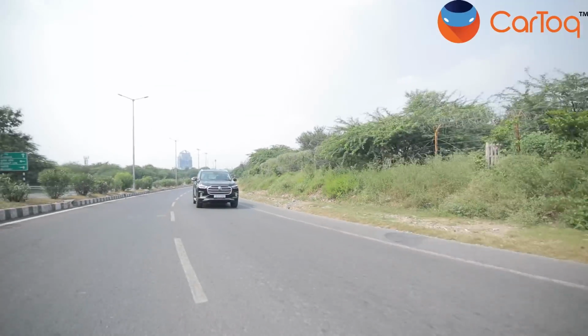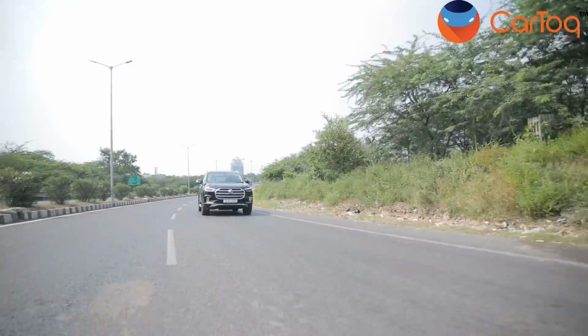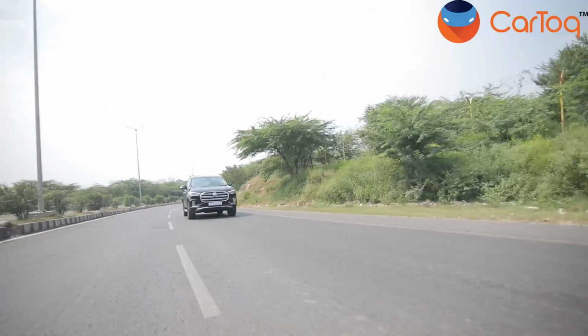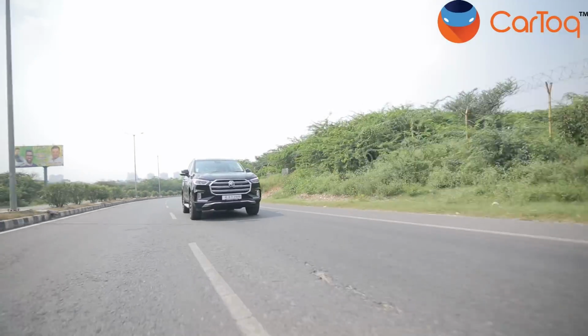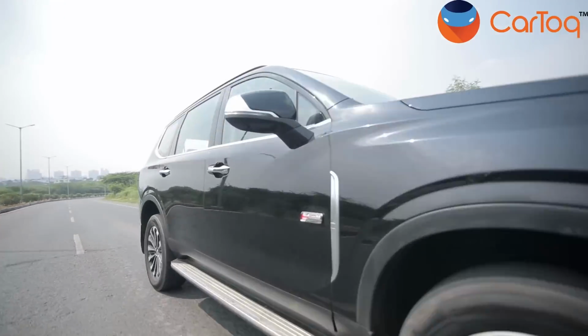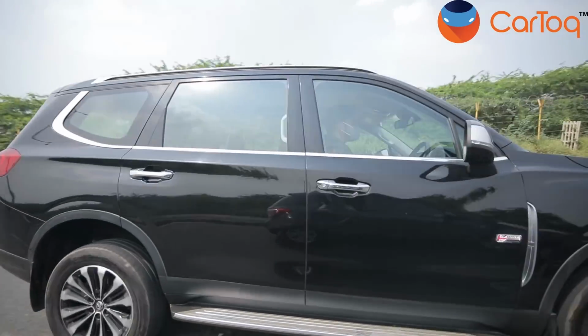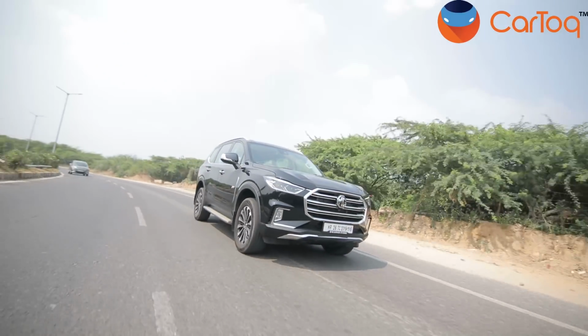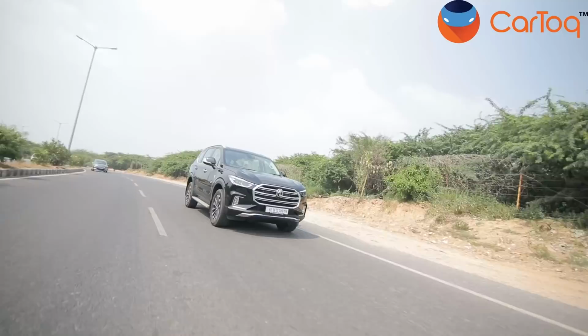The Gloster comes powered by a 2-liter twin turbocharged diesel engine. It is a very smooth and silent engine. The 4-cylinder diesel unit generates a maximum power of 218 bhp and peak torque of 480 Nm. The power is transferred to all the wheels through an 8-speed automatic transmission.